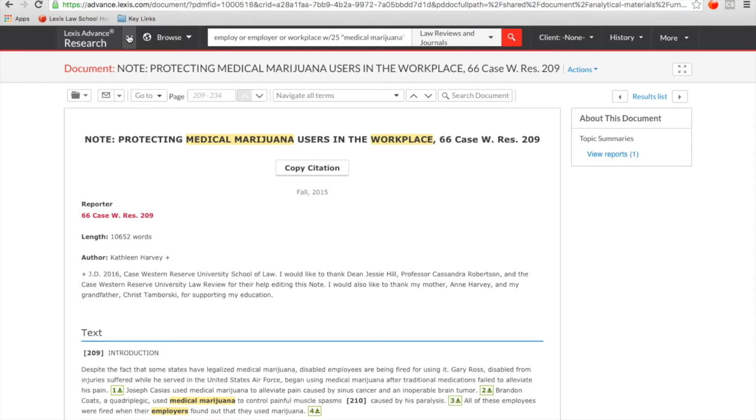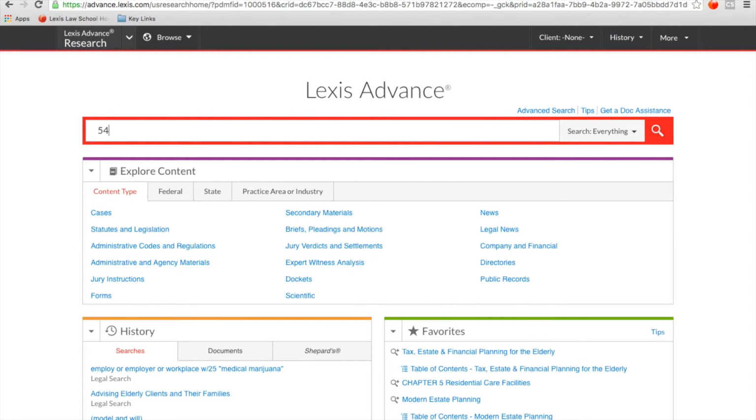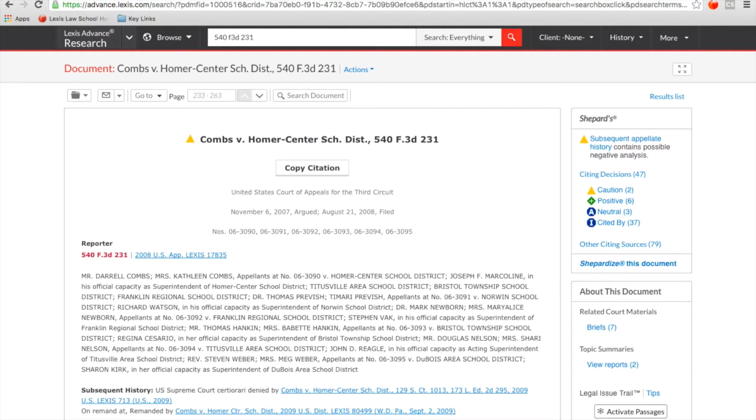So we're going to go back to our main Lexis Advanced Research page, and we're going to type in 540 F3rd 231, and we'll search for that. This will bring up the case. Once you have the case up, click on the Shepard symbol, which is next to the case name, or just click Shepardize this document to bring up a Shepard's report.